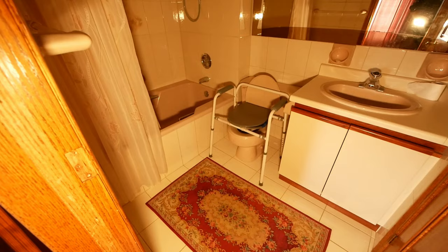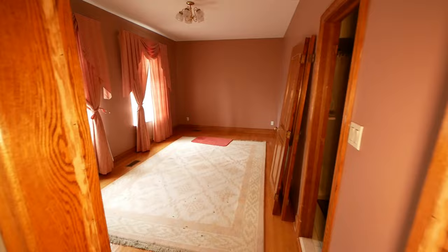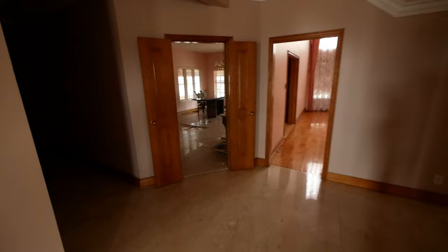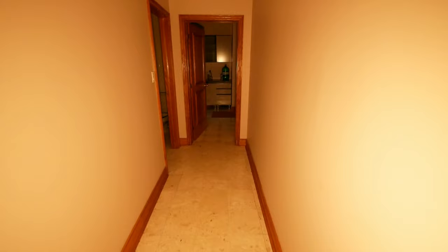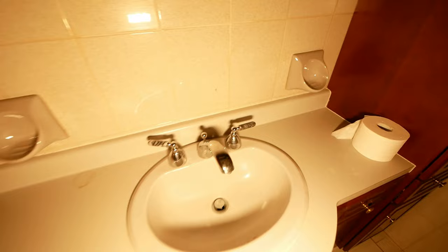So that tells me right there that an elderly person lived here. Yeah, we're gonna go through this thing pretty quick. Well, I'm gonna go kind of quick because there's gonna be probably a lot of rooms here, but it's gonna take a little while because it is a mansion here. Yeah, the water is off, power has been cut.